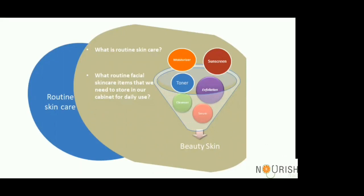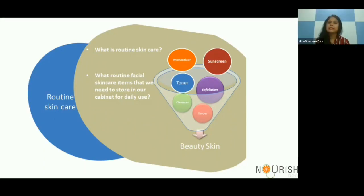Regarding routine skincare, I just want to mention that every individual applies some cosmetics, maybe chemical based or herbal products, to maintain or enhance our skin beauty. That is actually routine skincare. Usually our beauty cabinet has some common products like cleanser, toner, moisturizer, sunscreen, exfoliation, and serum. As today I focus on herbs, I will give some examples to fulfill these requirements.